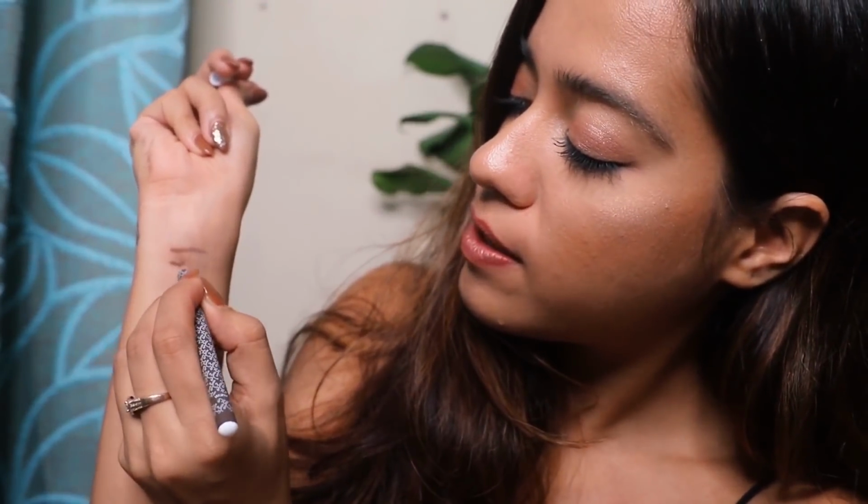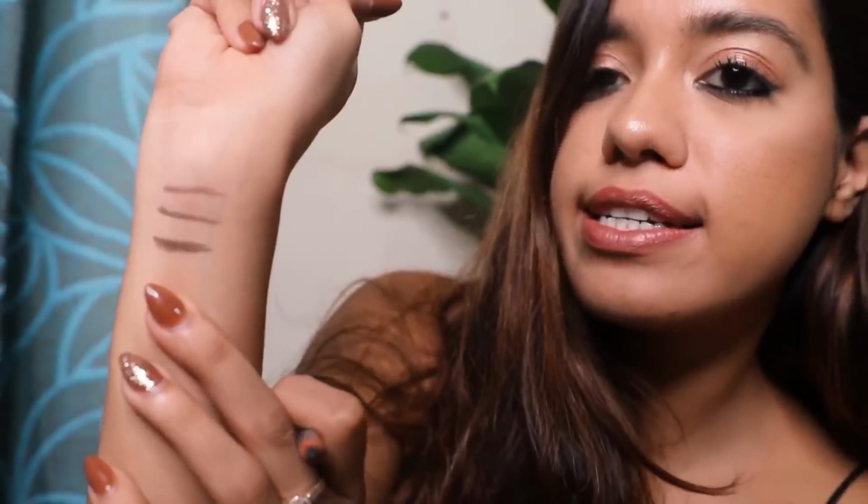We have Chestnut, and I'm just going to swatch them on my hands. This is the color for Chestnut. It is a very soft medium brown. Then we have Walnut. That is a deeper cool toned brown. And lastly we have Hazelnut, which is a deeper version of the previous one. It is a dark brown.